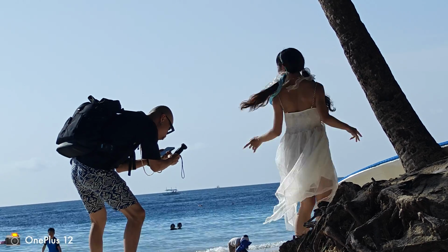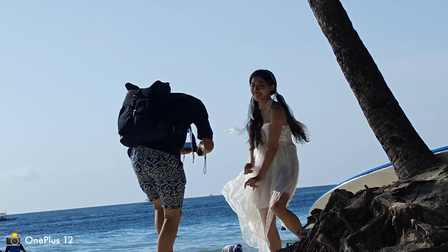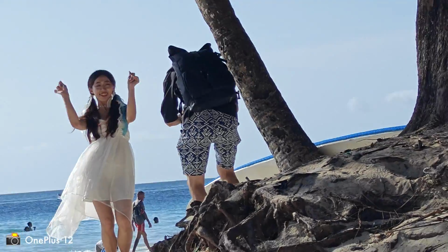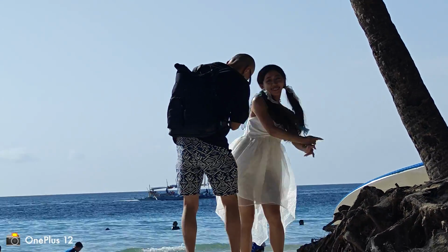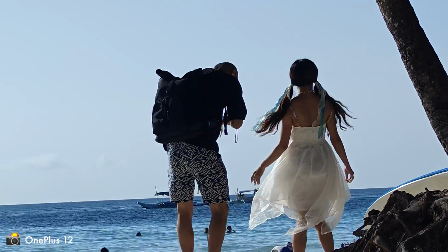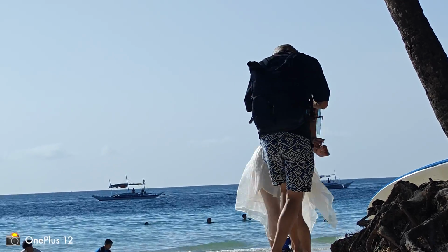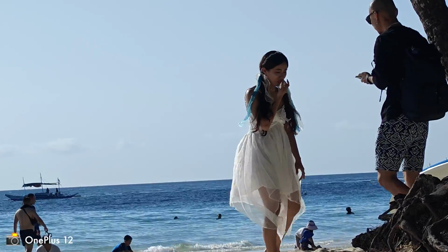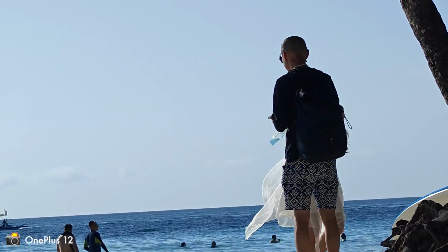This is impressive. This is 5.5x. But I can't stop. She's so cute and the camera is so good. Again, this is 5.7x, and look at how good this is. Let's do 6x and look at that. 5.8. That's amazing.